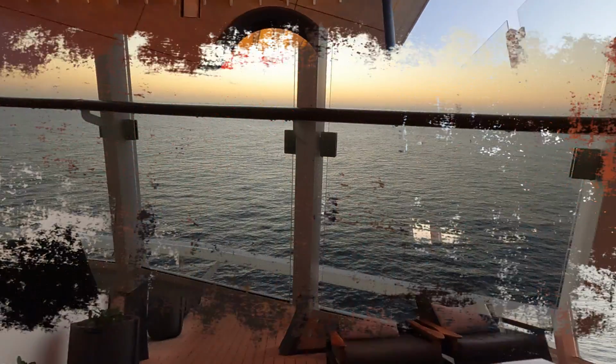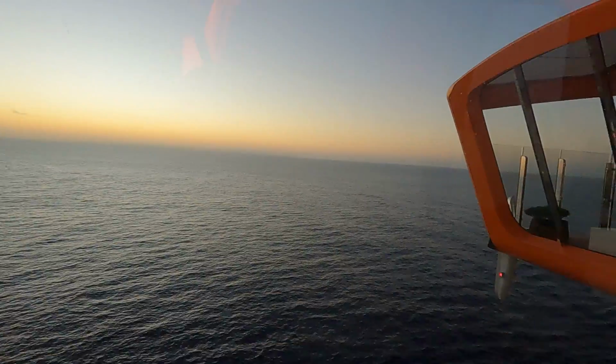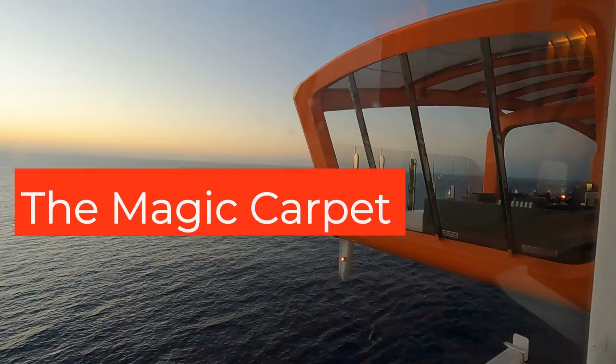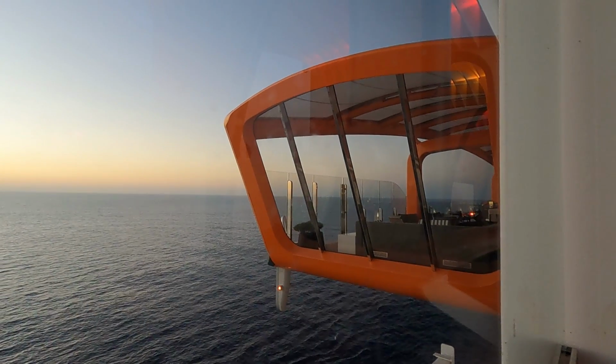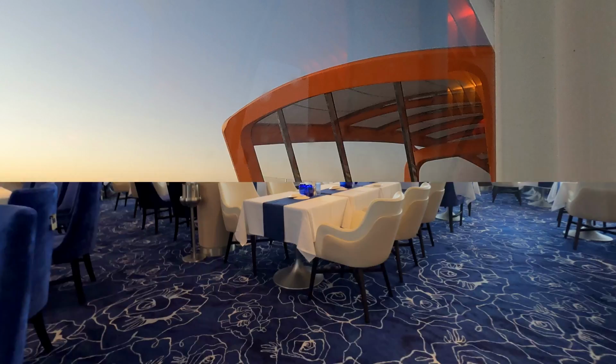I stopped off to look at Magic Carpet. It wasn't open yet. This is something I haven't mentioned. This Magic Carpet area is used as a lounge, a very beautiful, comfortable lounge with a bar in it. It goes up and down to different decks.